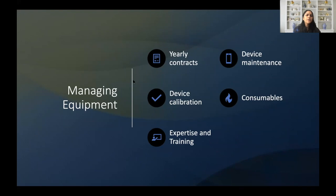Another thing that we also have to think about when we talk about equipment is device calibration. Because precision is absolutely important in most of the equipment, especially with things like the DEXA and what we measure in the lab for blood and urine, it's absolutely important that our devices, our pipettes, are all calibrated. So this is something which also has to be done periodically to ensure that equipment is functional and precise.